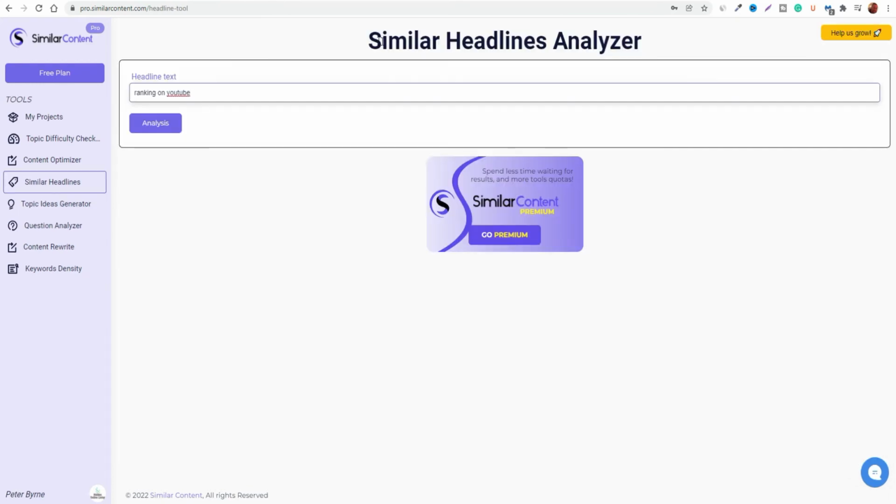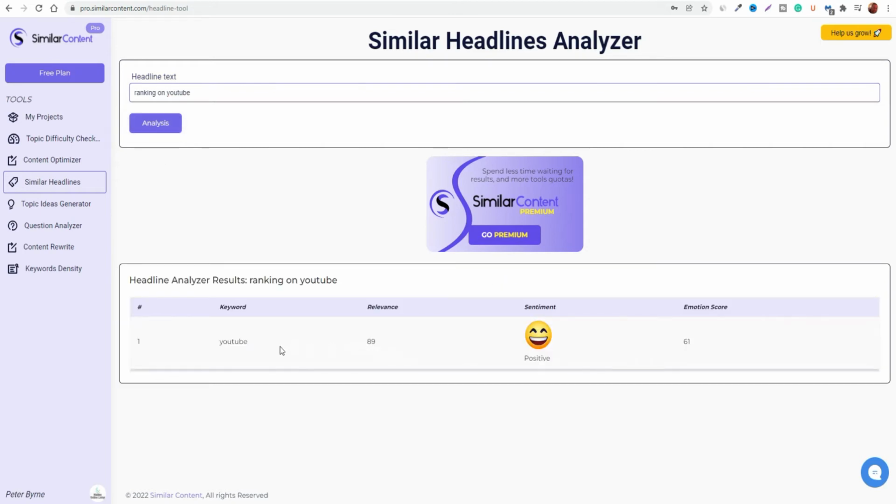So you can also check out headline features. So there's an analyzer tool as well that can check how useful headlines and titles will be to see if they will rank also. So you can just type in the name of your headline in the box inside and you click on the analysis button, and what it'll quickly do is it'll give you a relevance score. So it'll let you know the keyword, it will give you the relevance number of how good it can possibly be, and it will let you know if it's a positive keyword worth checking out.